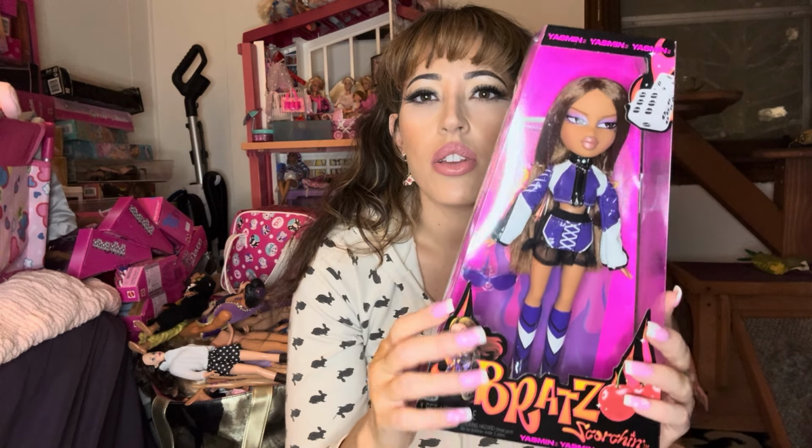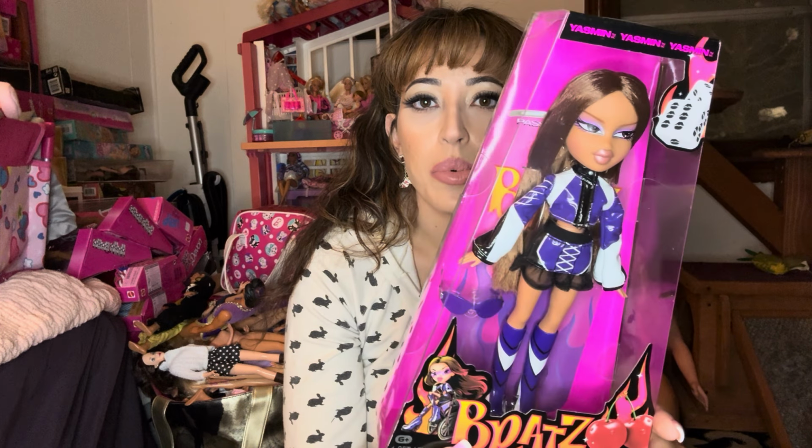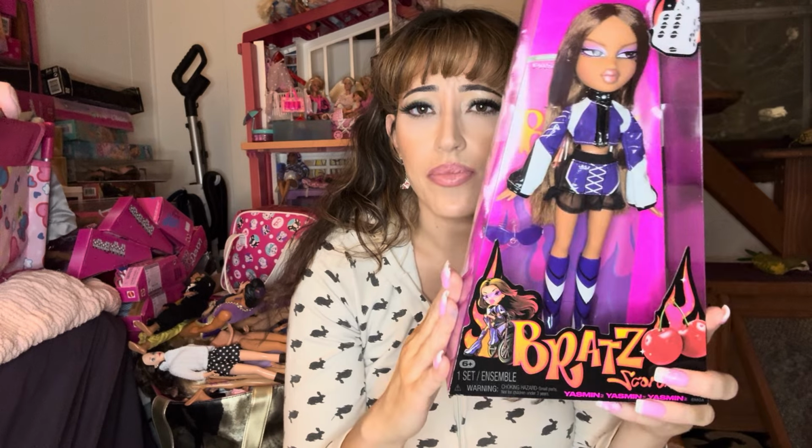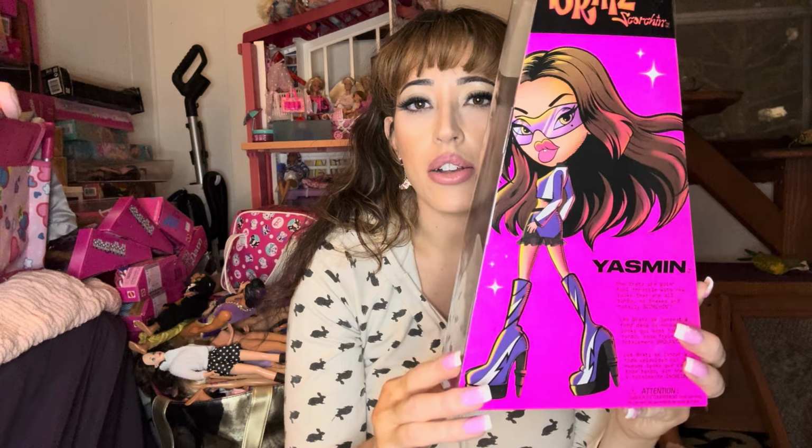But in this line, I planned on getting her, but I'll probably get her last. And honestly, I probably should have picked her up instead because I don't really see myself wanting to pay more than $11.99 for her. So maybe I should grab her while her price is cheap. But nonetheless, we got Yasmin. There's the back of her box. These are really pretty dolls.